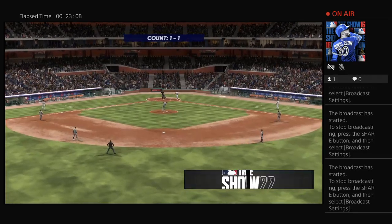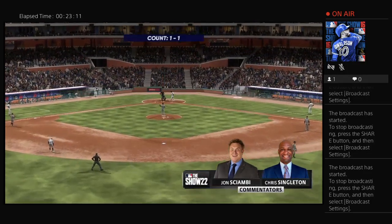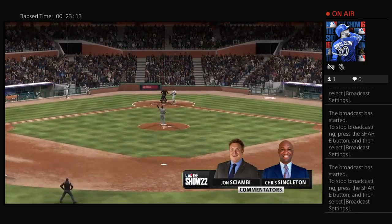Back here at the ballpark, John Chabi and Chris Singleton with you. And leading off the bottom of the fourth, Alec Bohm.